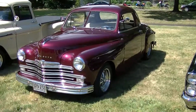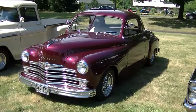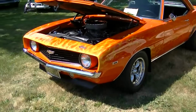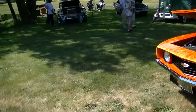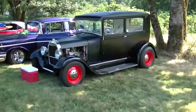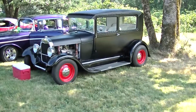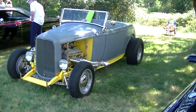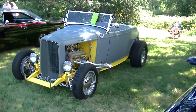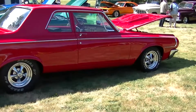I'm gonna have to guess this being a 51 Plymouth. 49. 49. I don't like the paint so much, flamed out. 37 Plymouth. That's a nice setting for that 31 two-door. A 32 High Boy, sort of looking like it's in primer, but I think that's a finish paint. Beautiful red. That is red.